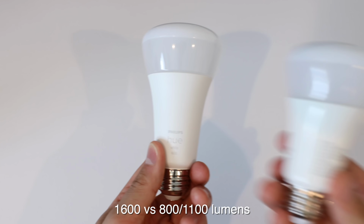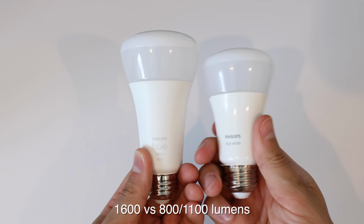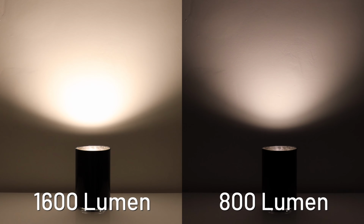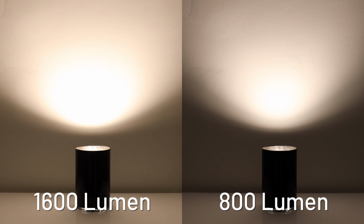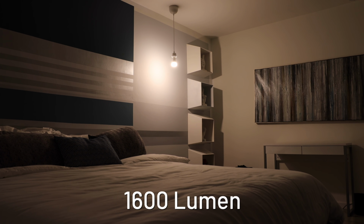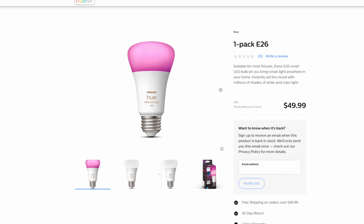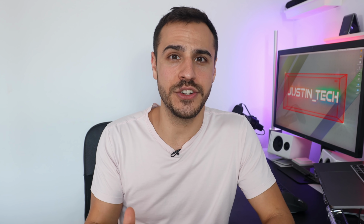The 1600 lumen bulbs are slightly bigger and they are going to be so much brighter. No word on if the color quality is any richer. In a past video, I showed off the 1600 lumen white bulb, and I cannot wait to test these out on this channel. The good news is the 1100 lumen bulb is available today, and the 1600 lumen bulb is coming later this fall on October 12th.